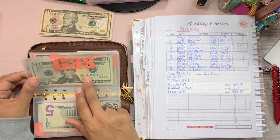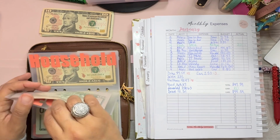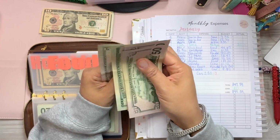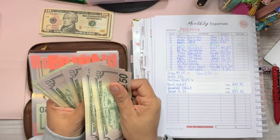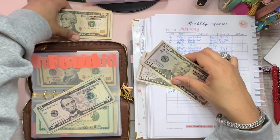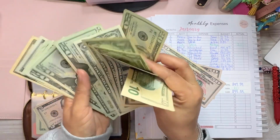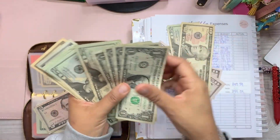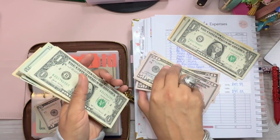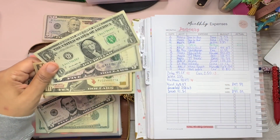Car maintenance. Gas. I didn't get any gas this week, so good on that. Food, $163.87. We have 50, 100, 150, 200, 220, 225. So I need 164, so 200, and then $36. So I need $36, so 20, 30, 35, 36. So I'll put the 200 here, and if I'm not mistaken, 164 and 36 is 200.